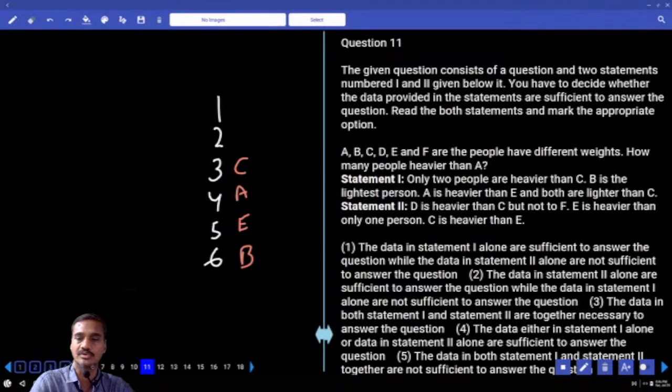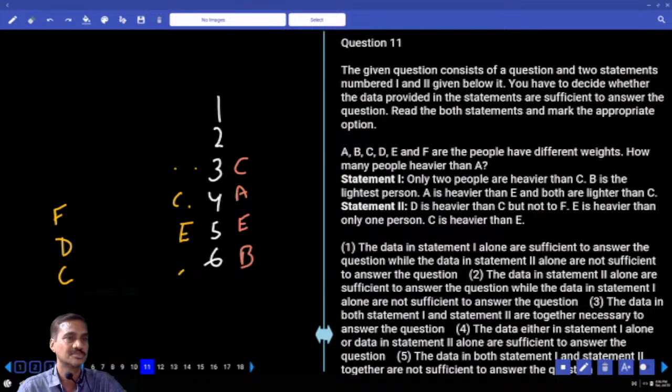Now in this 2 alone, D is heavier than C, but lighter than F. F, D and C is the order. And E is heavier than only 1 person, so E is here. And C is heavier than E. Now C can be here or C can be here, isn't it? And again, A can be at any one of these places. Hence, the definite information about A is not known. Hence, only 1 alone is sufficient.